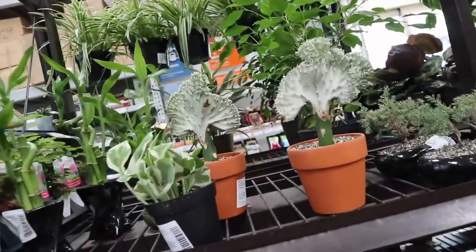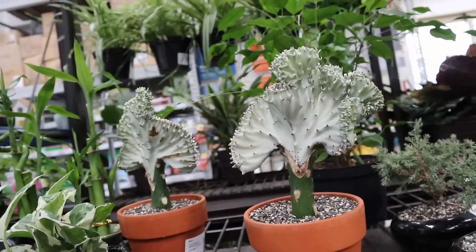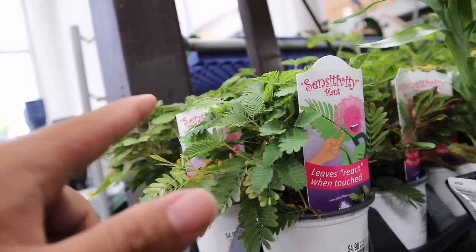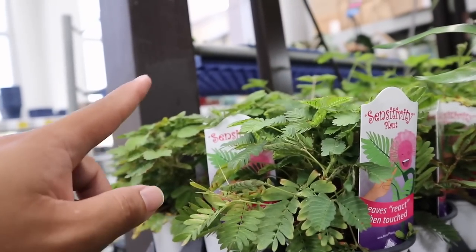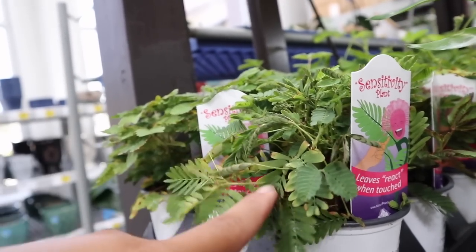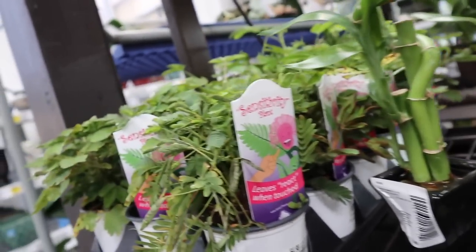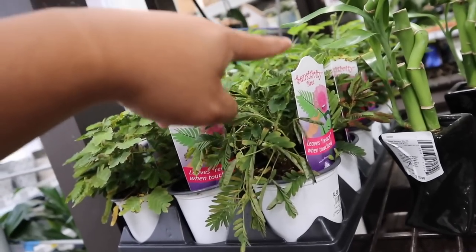Oh, I still kind of like these things, but do I really want one? I'm not sure. These are cute too. Oh, these are the ones that close up? These are all over the Philippines. Look at that, look at them close. I have to get this for the kids. They're going to die. Oh my gosh. I love these. Oh, how exciting. I'm gonna make these all close.